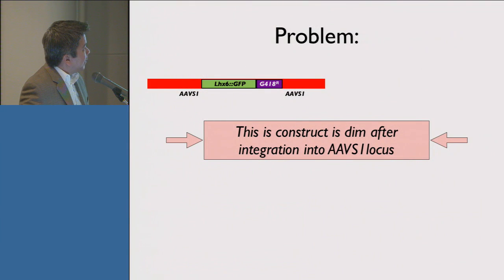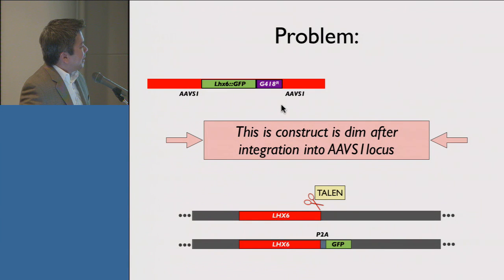And the problem that we've had is that this construct is dim after integration into this locus. So while it works, it's not very bright, and that makes it technically difficult to use to get sorted cells, for example. And in the meantime, what's sort of cropped up is this new technology called TALENs, which are essentially the same thing, except you can rationally design them in a computer, and that makes it much faster and much cheaper to use. And I think that this is really going to change the field.